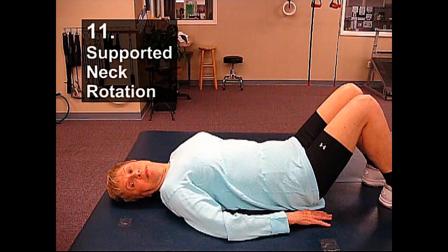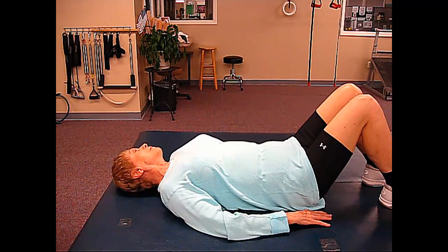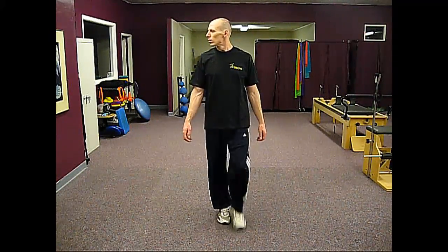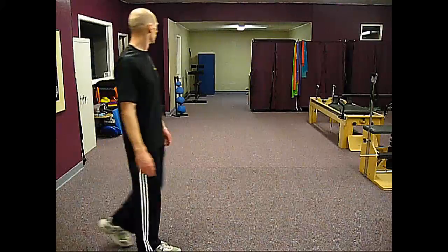And fall prevention stretch number 11 is called a supported neck rotation, and this is a great way to improve the practical flexibility in your neck. Just like the importance of being able to turn your head to see in a car, turning your head without resistance from stiff muscles and ligaments actually makes a big difference for your safety and balance when you're walking and you need to turn your head and move at the same time.